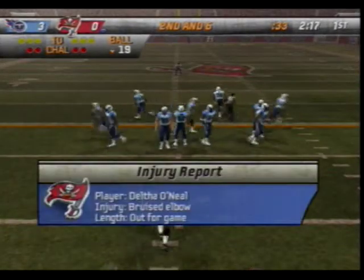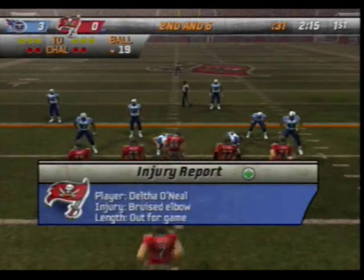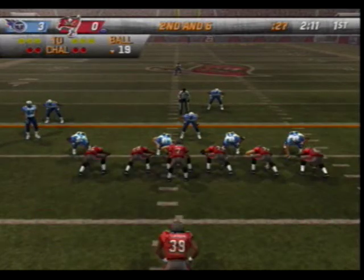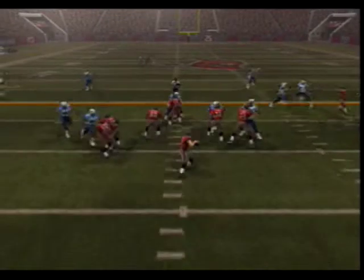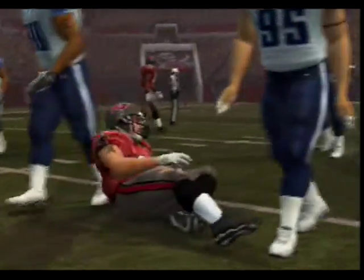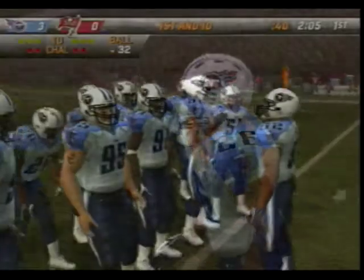Second and 6. The injury earlier was a severe contusion to his elbow. They'll ice it, but he will not be able to return to the game. With the pass. Hood is there on the stop at the 32-yard line. You can't draw it up any better than that. Textbook first down.